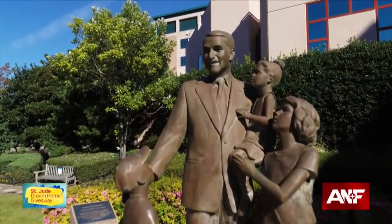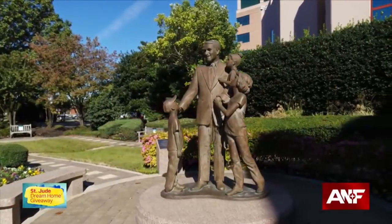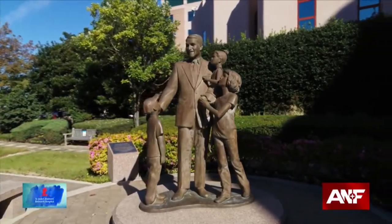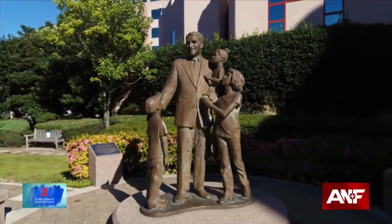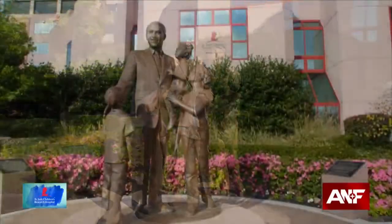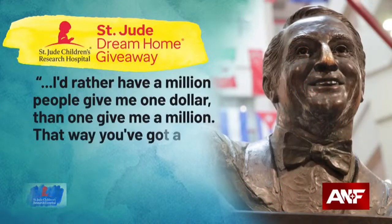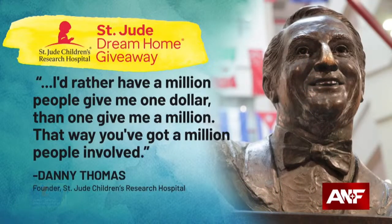Before we go, we do want to pay tribute to St. Jude Children's Research Hospital founder, Danny Thomas, of course, with a well-known quote. He hoped to inspire millions of Americans to help find cures for childhood cancer. That's a dream he never thought would be realized. Well, here's his quote. I'd rather have 1 million people give me $1 than one give me 1 million. That way, you have 1 million people involved.